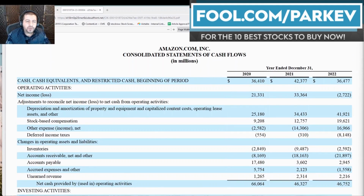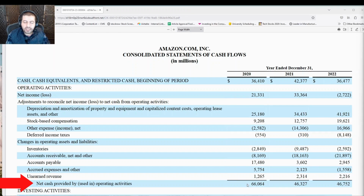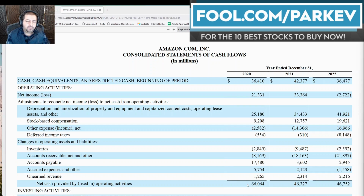What I have here to begin with is the statement of cash flows for the years ending December 31, 2020, 2021, and 2022. So we have 3 years of data here. Looking at the most recent year, cash flow from operations was $46.75 billion. That barely increased from 46.3 billion the year prior, and that was significantly below the 66 billion in cash flow from operations in 2020. So you can start to understand why investors were beginning to get disenchanted with Amazon stock.